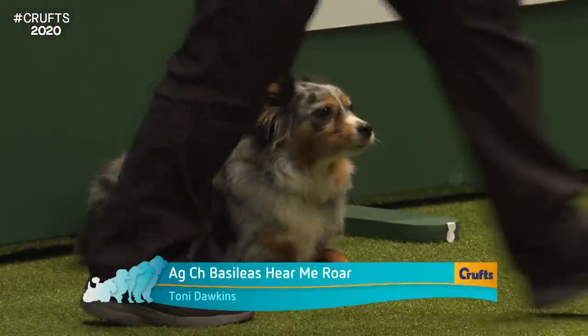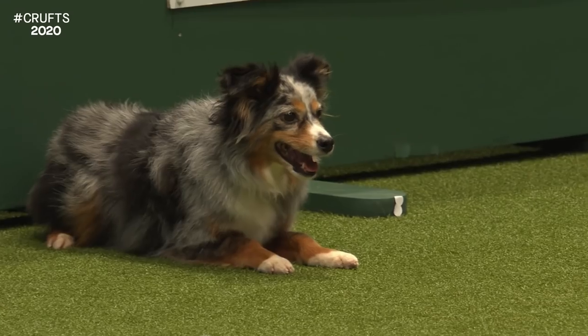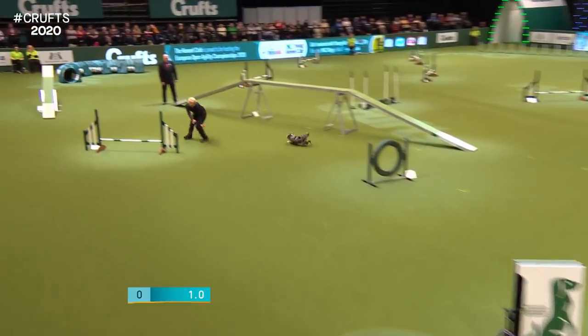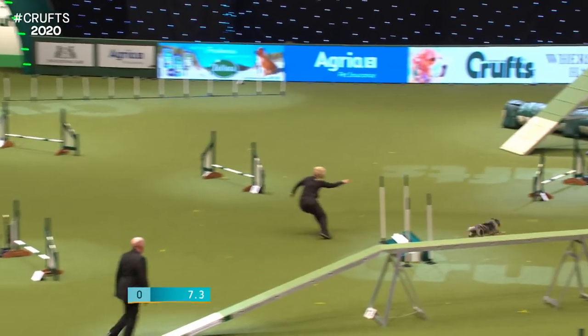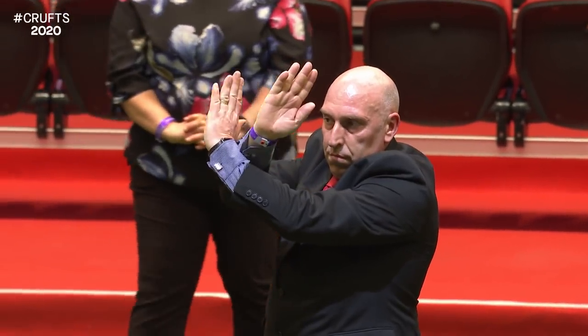This is Sunflower, mini American Shepherd, 5 years of age. Tony Dawkins is the handler. Could be a partnership to watch this one as well. We have not yet had a clear round. Oh, you little tinker. Oh, dear. Wow.